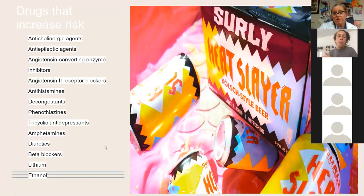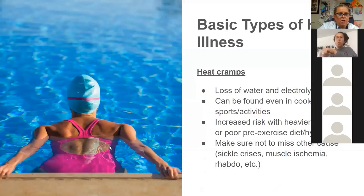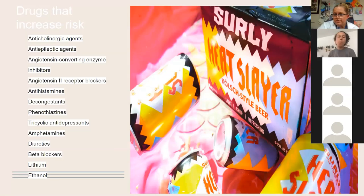And so if you have a patient that comes into the hospital with heat illness, you're going to want to take a really good medication history and make sure there weren't any confounding medications or things that can contribute to the severity of the illness. So that's just a little list there. There's a nice, up-to-date list in UpToDate, so you can find it pretty easily if you have a patient that comes in with heat illness.